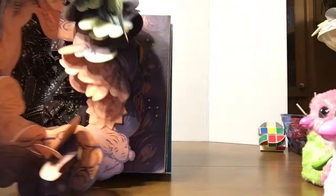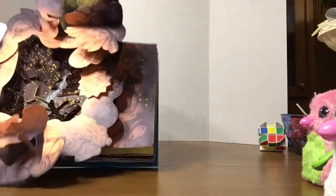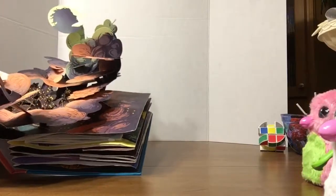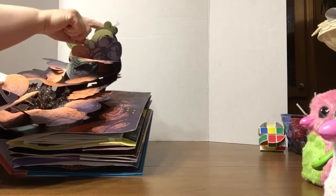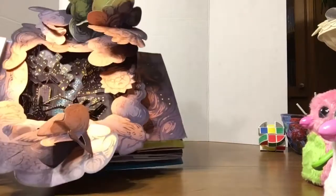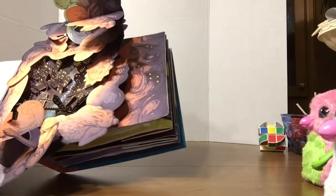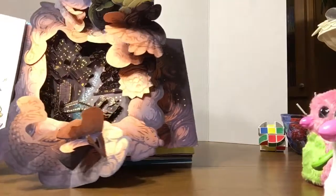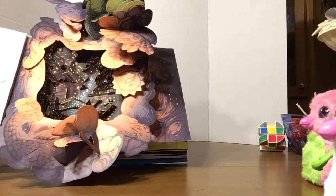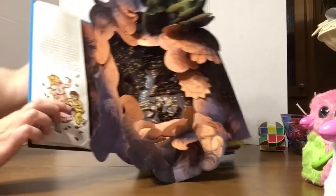But this is when Peter Pan's way up top there. I can't even show you because it's so big. There's his shadow. And he's right up here. And he's flying over London, I believe. So, probably looking for Wendy. So he's in the clouds, basically. You see him in the clouds. But look how intricate and delicate these are. It's crazy.